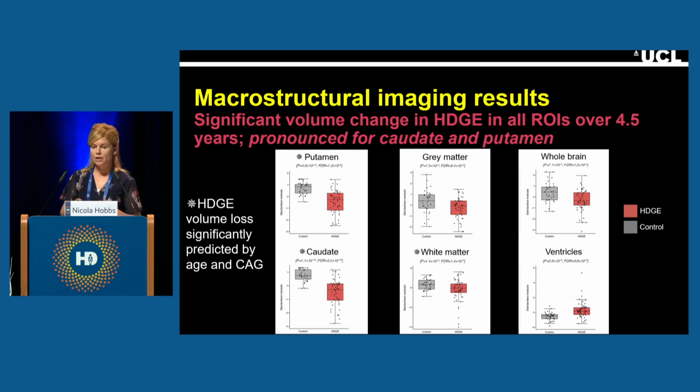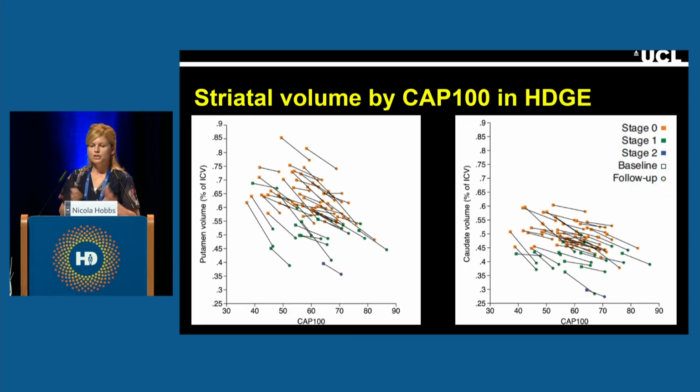Furthermore, longitudinal volume loss in the caudate, putamen and white matter was significantly predicted by age and CAG. So just to look at the striatal volumes in a little bit more detail, on the left-hand side we've got putamen volume against CAP 100, on the right-hand side we've got caudate volume against CAP 100. Orange denotes stage 0, green denotes stage 1, and the black lines show the longitudinal within subject change.